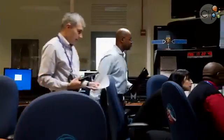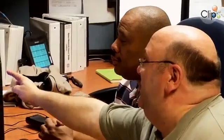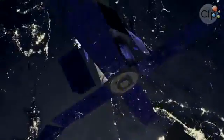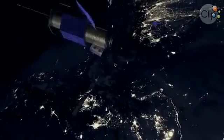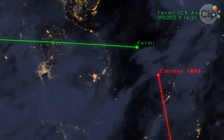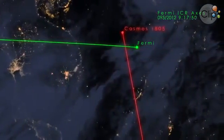Late March of 2012, we got a call from the Department of Defense. There was a defunct Russian satellite in an orbit that would intersect Fermi's orbit in about a week. It isn't that they knew they were going to hit, it was that they didn't know that they weren't going to hit. So that's something we had to be concerned about. Those two spacecraft were occupying the same space within 30 milliseconds of each other. That's why this was scary.